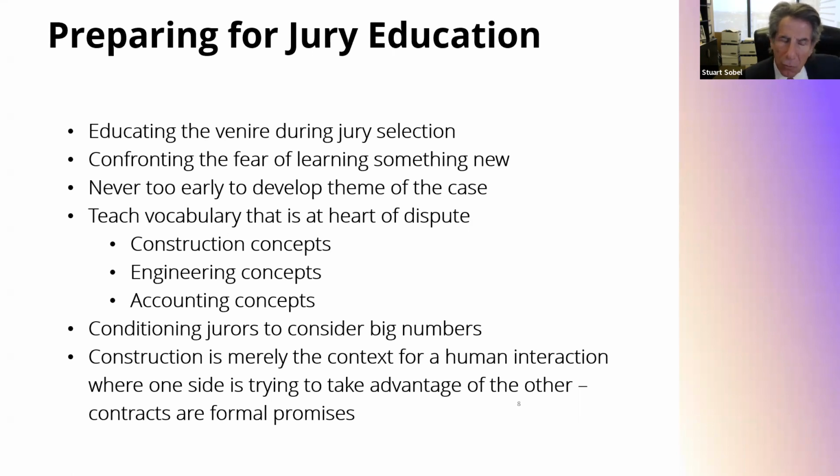So you have to create a fundamental understanding, and it doesn't necessarily limit to a college educated or a high school educated person. I've had experience trying common law unfair competition cases to rural jurors, and they are hungry to be taught. They're hungry to be taught.